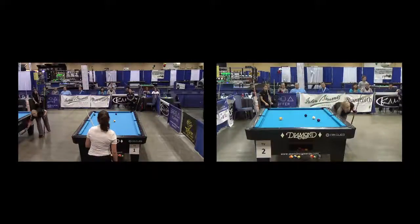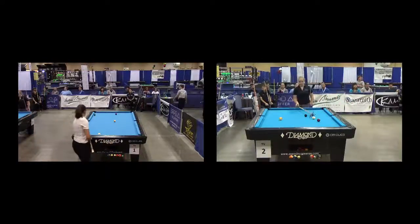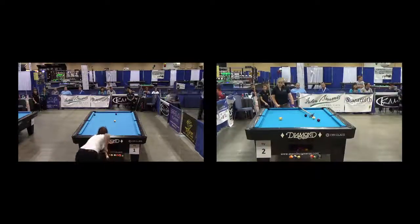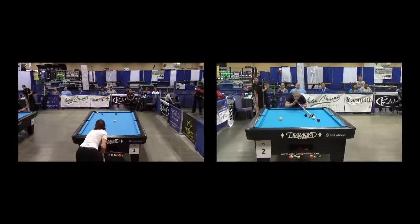Right now, Ashley Fullerton on TV table 2 has the bridge. She's going to shoot at the 7 ball. It's going to have to travel a little bit to get a shot on the 8 ball, but I'm sure that she'd handle this shot. Sierra Reams with another shot that's sort of a tester.